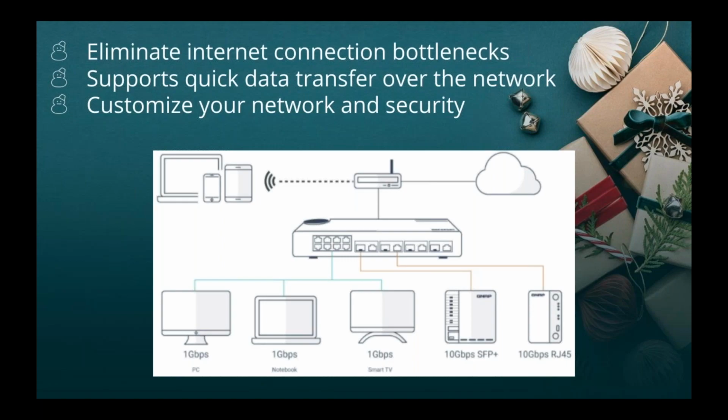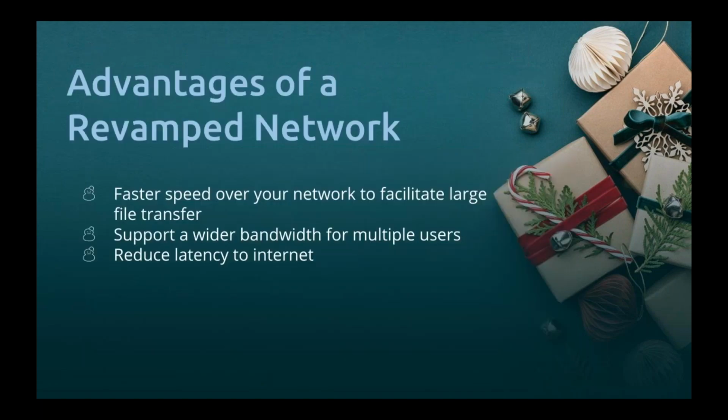And some of the advantages of the revamped network are faster speed over your network to facilitate larger file transfers and support, and so you can support a wider bandwidth for multiple users and reduce latency to the internet, because you don't want any gap from that connection from your workstation to your router.